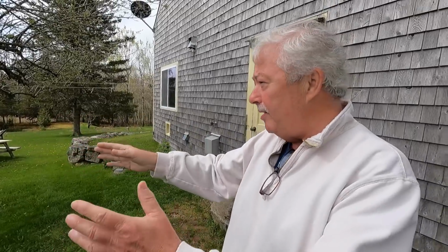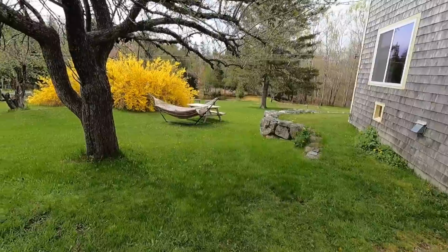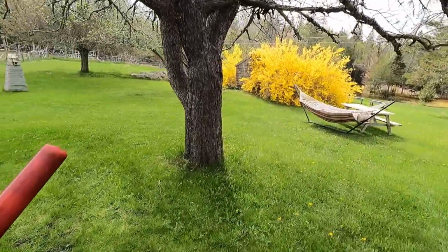And so I'm thinking detectoring-wise, it might be better to... Yeah. That's an old outhouse in the middle of... Oh, neat. Yeah, we'll take a look at it. Yeah, I think you're probably right. This is probably a good place to start.